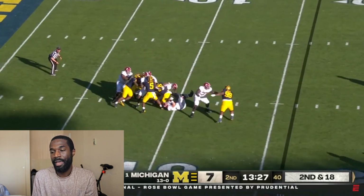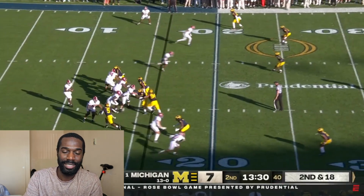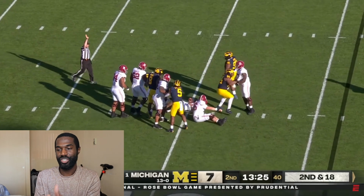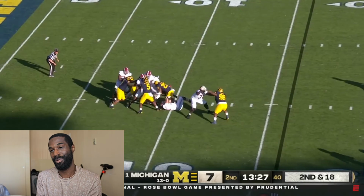And this was bad pass protection, crazy enough. And like I said, that twist and the blitz really gave Alabama fits. Michigan is doing something that intentionally exposes the B gap for Alabama and gets a free rusher in to get to Jalen Milroe. And now we're gonna go to the last play.